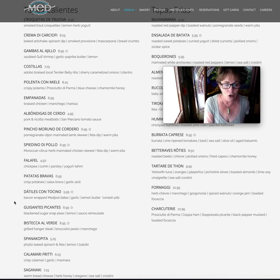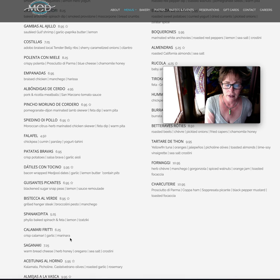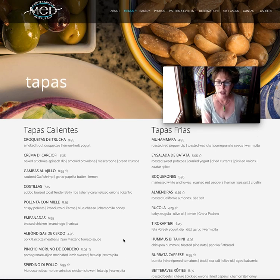On spanakopita, I don't know anyone who doesn't like spinach with cheese wrapped in a flaky pastry. It's yummy. And here's the calamari. Their calamari is a very delicate tempura batter, or at least it used to be. And they cook it just right with a marinara. So it's frita, calamari frita. And I could go on. I love mussels. But we'll just go over here to a couple of these frías, tapas frías, cold ones.